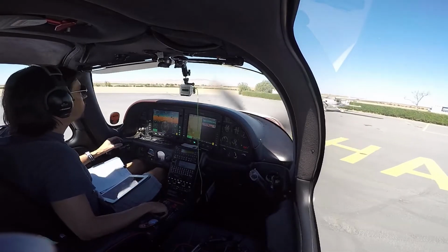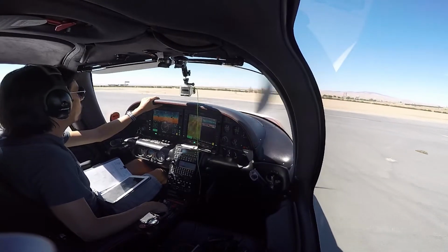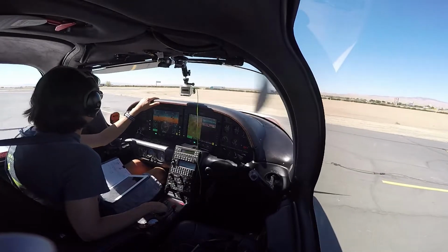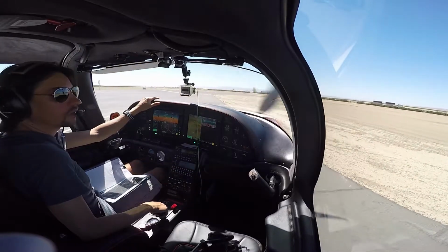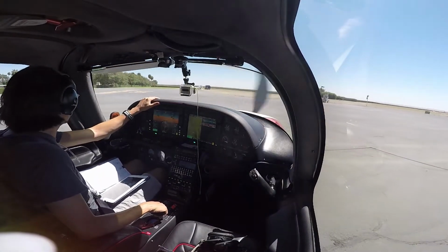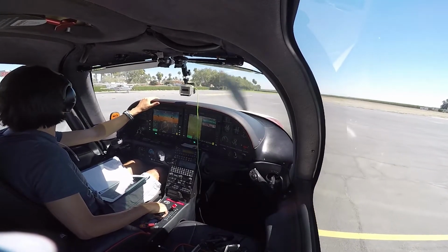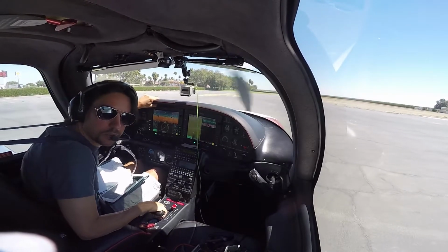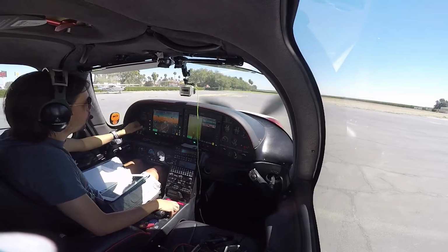Okay, what I like to do is park in these two spots here because I can do a run-up prior to departure, since there's really no run-up space here. So I like to park here. There we go. Alright, welcome to Harris Ranch. That's where we're coming today.